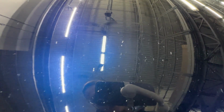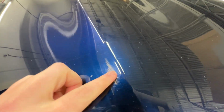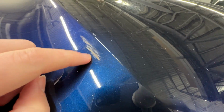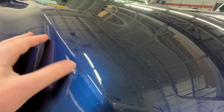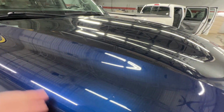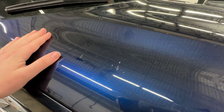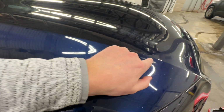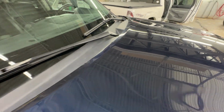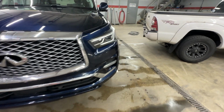A couple of teeny tiny little scratches. Got a little scuff here. And then just to get you a visualization, this one is still sitting on top of the paint, while this one has gotten into the paint. So other than that, looks good.